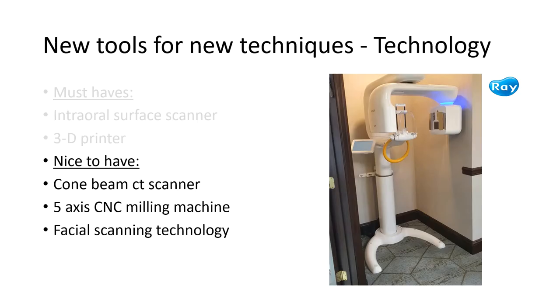Now, in the nice-to-have column, I listed first the cone beam CT scanner. What I have in my office is a RayScan from Ray America. I actually have the Alpha Plus unit. And I call it nice-to-have, but I'm not sure. It's steadily moving into the must-have column. And if you're placing implants, then it's for sure a must-have, even if it's single teeth or simple, straightforward implant placement.